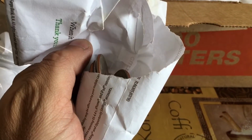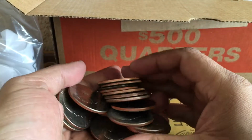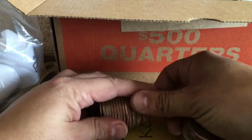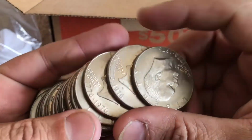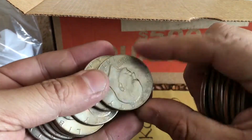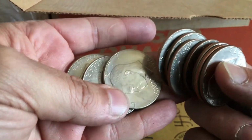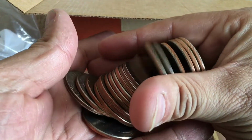Let's see. Should I set it up this way? Yeah, there we go. These are all dollar ones. Ikes. I'm going to go in great detail off camera. I'm just going to see. So, Bicentennial. Bicentennial. Pretty much Bicentennial. What's the year on this one? 78. So, I'm going to go in greater detail off camera and see if I can spot any varieties. I mean, but they look like these are clad. All right, so that's one.